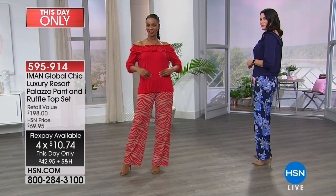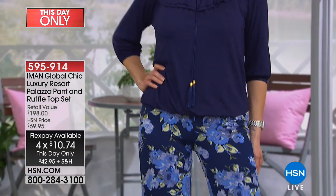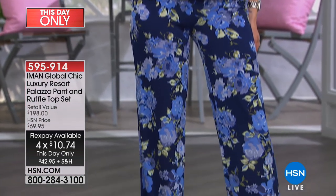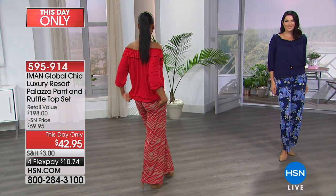One of the things that Iman does is in her pants, she's going to give you inseam length. So we've got the short at 30 inches, average at 32, and the long at 34. I typically do the short, which would be 30, if I want to wear it with flats, because I'm only 5'2". If I want to wear heels, I go to the average. So you can kind of decide. The top is a stretch rayon knit with an on or off the shoulder ruffle neckline, so it's convertible with 3/4 sleeves. And the pants are a pull on style palazzo wide leg with an elasticized waistband.